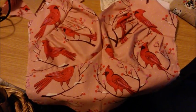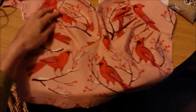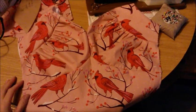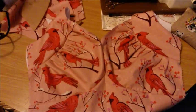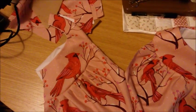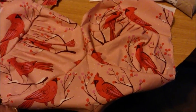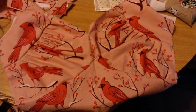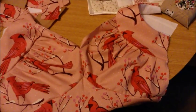Okay, so far of the Butterick B6320, what I've stitched together so far, which I think I've done pretty well, and not chopped too much of the lovely cardinals off. So that's the straps. Yeah, really like that so far. So that's the progress. Obviously that's underneath, so still early days, but yeah.